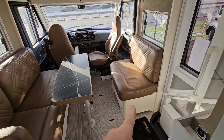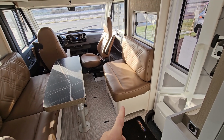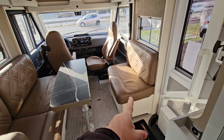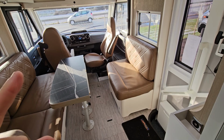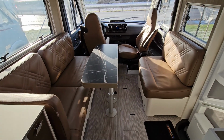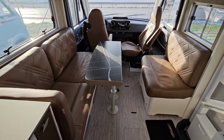Now, as for example, this chair here could be removed. Under this chair we have a forward facing seat, so if there are people here traveling in it, that belted position under the chair may be needed. But if it's not needed, then the whole thing can come out. Alternatively, this table here will come out, and it comes out very easily, and as you can see here.